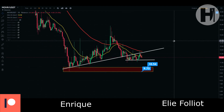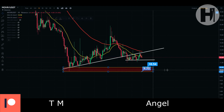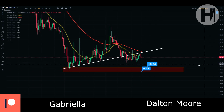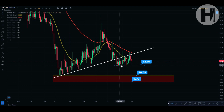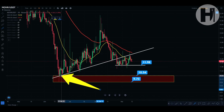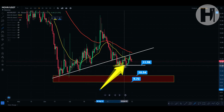Moving over to the Binance website, we have a buy zone from $10.54 to $9.73, a bit of a different buy zone here. I have different setups for different charts. Obviously, that was TradingView. This is Binance.com. And I do want to show you this support level that we have over here. We've been holding it for quite some time at $12 precisely. You can see that each time we come down to the support, we see a bounce to the upside, and we're hitting our head on this resistance level that was previously our support.